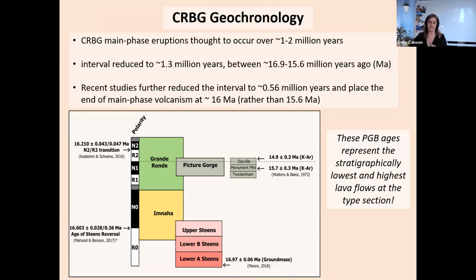So if we try to understand these 4 main phase units and their geochronology, and we try to put them together with everything we know, the Picture Gorge didn't really fit with the rest of the CRBs. You can kind of see here in this little diagram, and I know it might look kind of busy, but what I want to mostly draw your attention to are the ages.